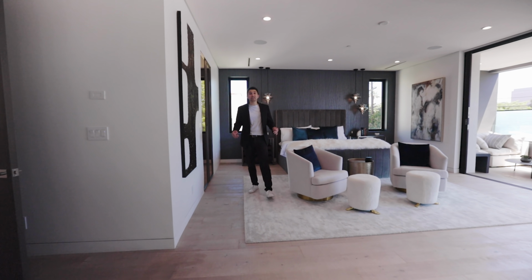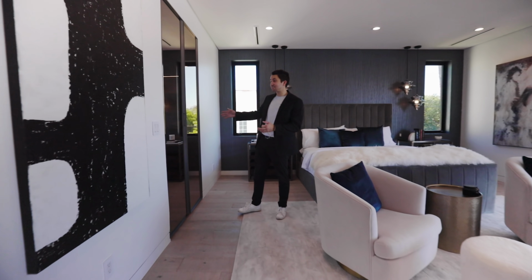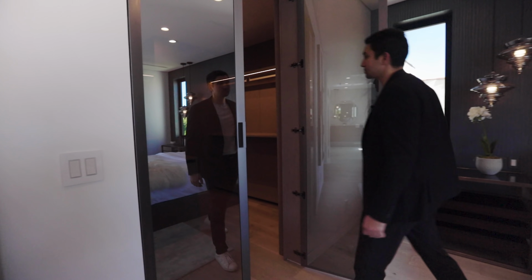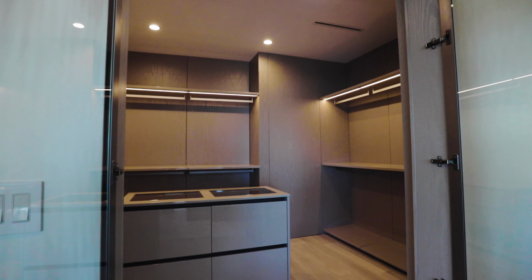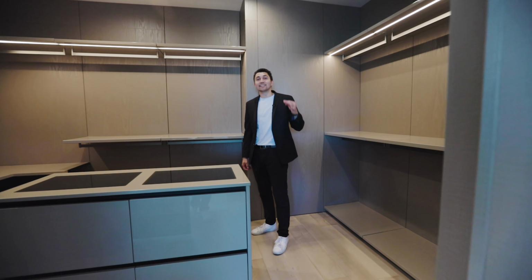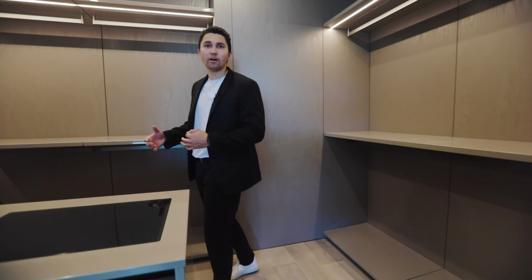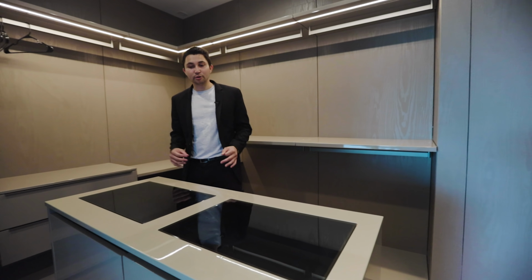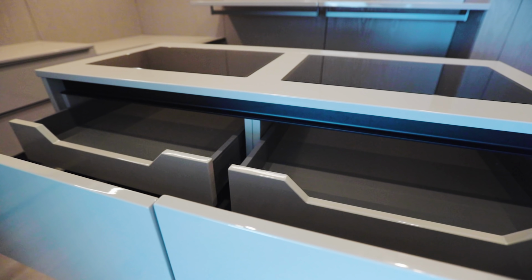Now, you probably didn't see it when we were showing you this side of the room, but the second closet is right next to the bed. Now, I don't know about you guys, but I love how sleek and modern those closets look. They are hidden. You don't even know where they are, really. But here's a second walk-in closet with a centerpiece with tinted windows to display any of your watches or accessories in here.